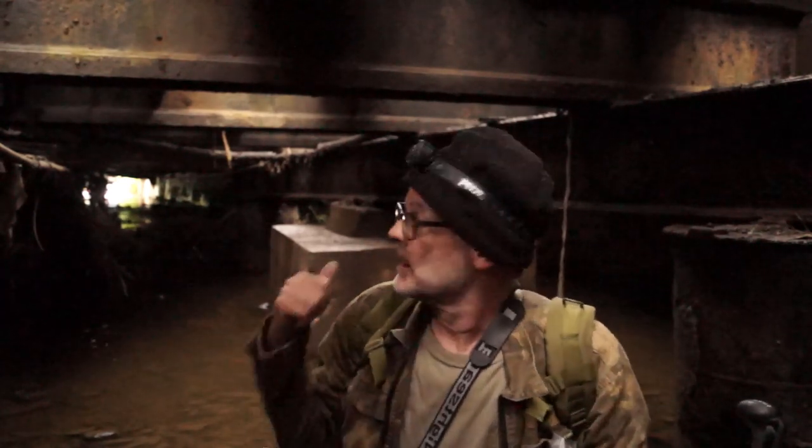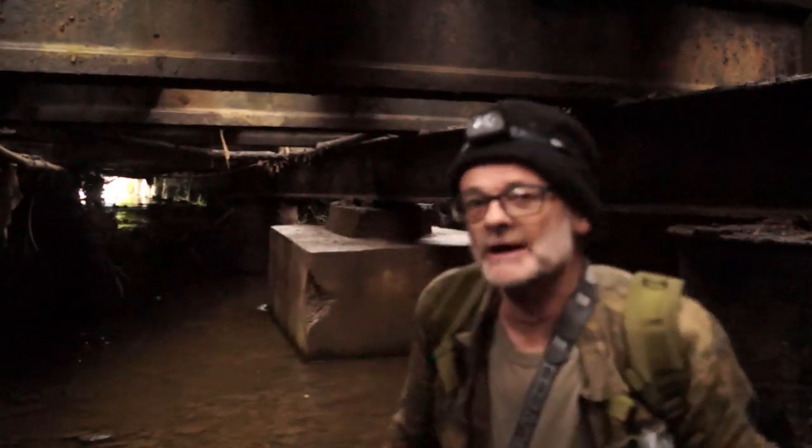Hi there. This is part two of my exploration of the culvert under the steelworks in Stocksbridge, known as 36DD. We're at the point where we finished part one, and that's about 800 metres in, all underground culvert. We've got about 600 metres to do. There's a bit of culvert and some open sections. You can probably see the light of the first open section up there. So let's go and have a look.